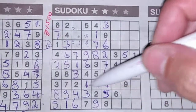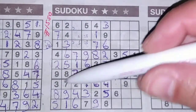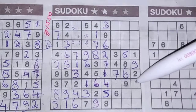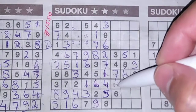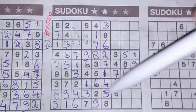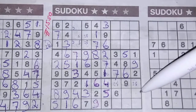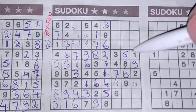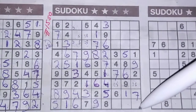2 numbers left in this row, for the numbers 1, 2, 3, 4, 5 is missing, and the 8 is missing. 5 and 8, 8 and a 5. Let me mark them. I cannot fill this yet. 2 boxes left in this row. The row below, the 1 and the 7. 1 and a 7. We have a 1 here, no 1 there. 1 should be here, and a 7 goes there.